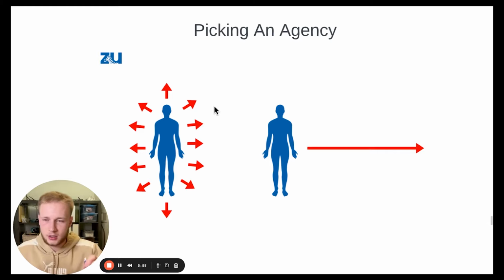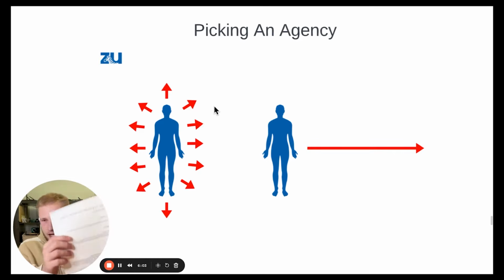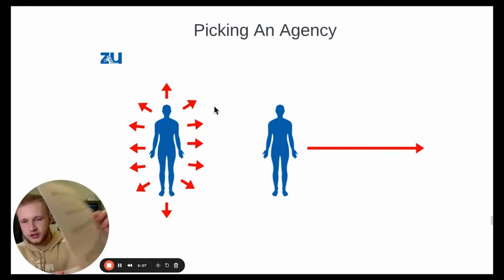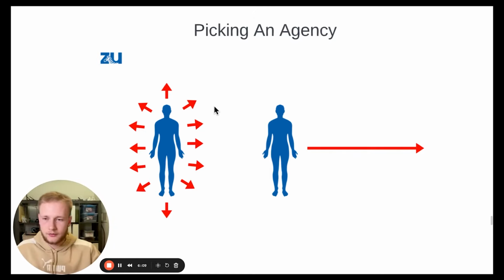And when you're a brand new agent, if you're wondering why I'm looking down at my desk, I have this whole PDF guide of all these steps, and I took some notes on it. If you stick around to the end of this video, I'll give this to you. But basically, when you pick an agency, you want one that's going to allow you to just focus on selling, because selling policies is the thing that makes you money.